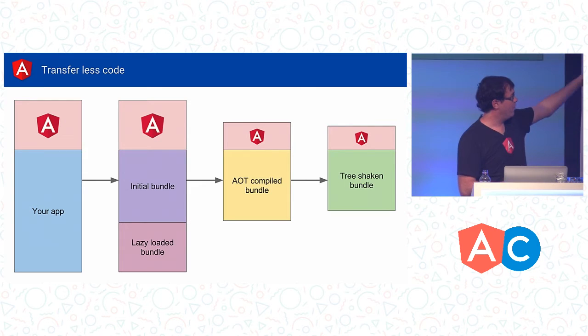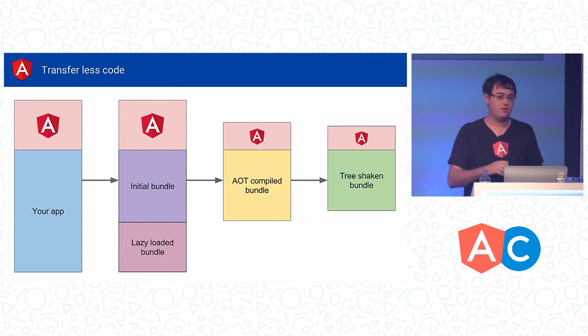Well, if you imagine this blue bar on the left here is your application, and on top we have the bit of Angular that you need to run it. The first thing we're going to do is split your application into an initial bundle which contains only the code needed to show the home screen, and everything else which we're going to lazily load in with the Angular router. Right? So this can make the part of your application that you need to transfer much smaller.